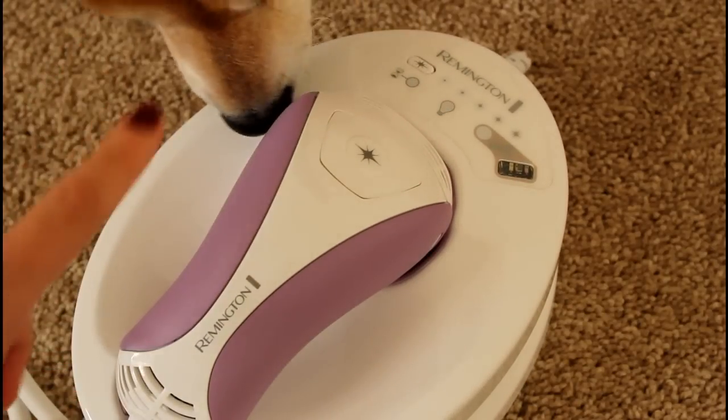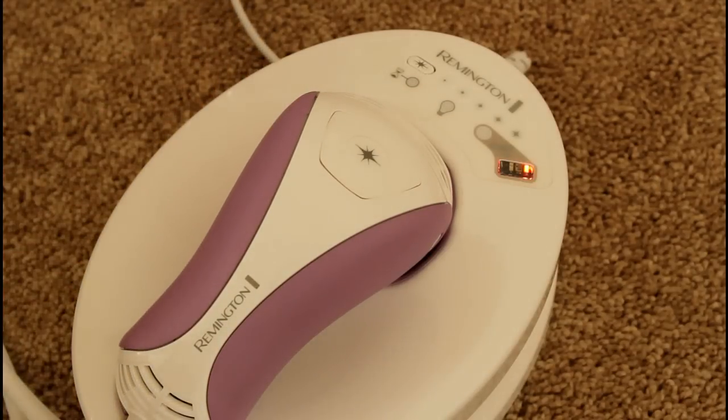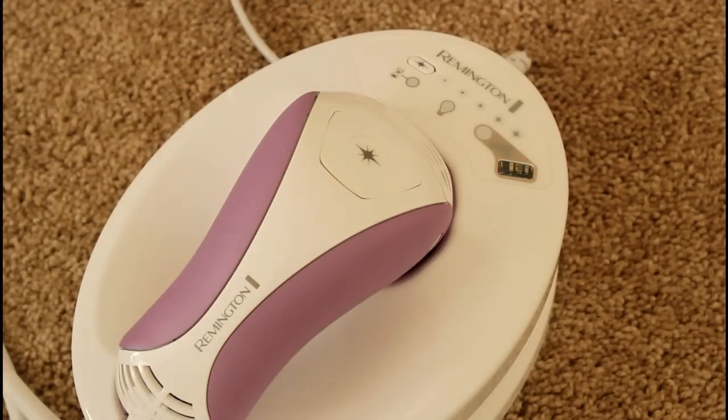I told you guys, first of all, make sure that your doggy is away from the laser. So Kissu's gonna take a little trip outside the door.